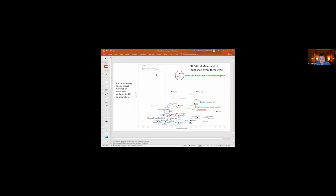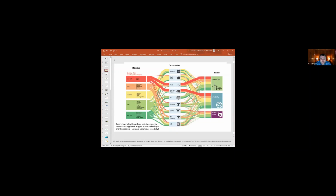And so in terms of the EU critical materials list, there's some key focal points here, the blue rings for battery materials, platinum group metals used in electrolyzers. So we're going to talk about that in relation to Russia. We're going to talk about rare earth magnets as well. So this was a really nice graphic from the EU that looked at 9 different really key technology sectors that they thought were going to be important in the future.